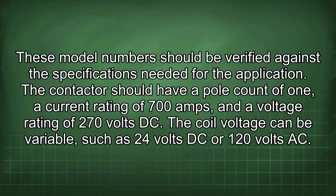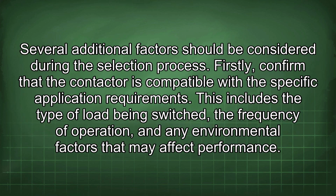The contactor should have a pole count of 1, a current rating of 700 amps, and a voltage rating of 270 volts DC. The coil voltage can be variable, such as 24 volts DC or 120 volts AC. Several additional factors should be considered during the selection process. Firstly, confirm that the contactor is compatible with the specific application requirement. This includes the type of load being switched, the frequency of operation, and any environmental factors that may affect performance.